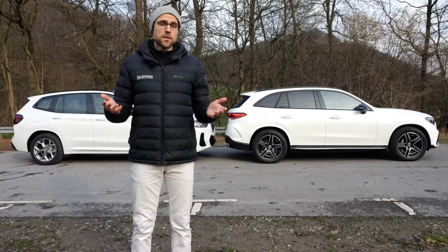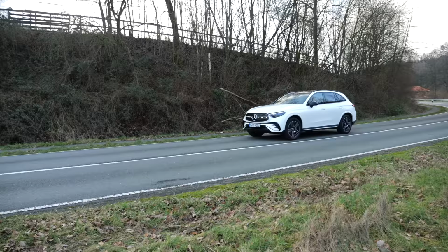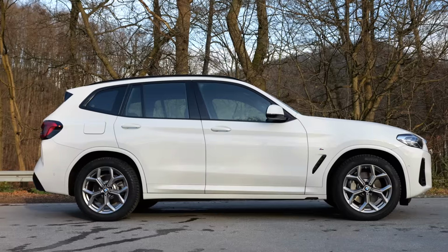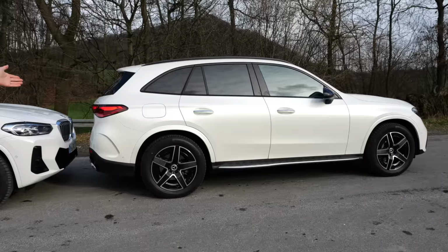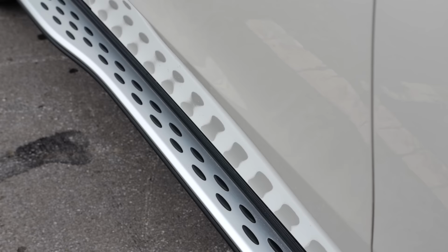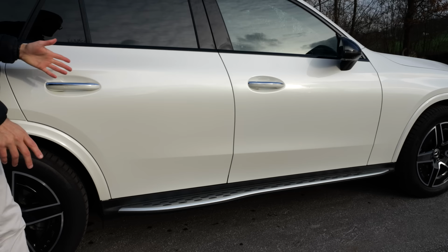With 4.72 meters or 186 inches, the new GLC has grown a little bit compared to the predecessor, and now it's basically the same length as the BMW X3, just a centimeter difference. The design language is completely different here, especially the GLC, with this round shape overall. An interesting sidestep: the door handles not only look cool but also serve aerodynamics, though you might get your trousers dirty when they are dirty as well.